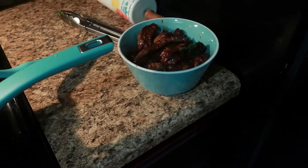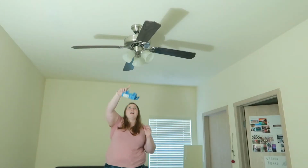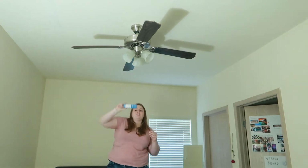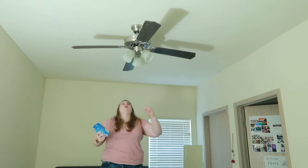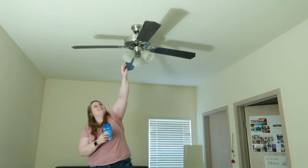I'm so excited. I got these new lights and I'm going to go ahead and replace some of our dead light bulbs that we have up here, because our apartment complex does not do that.